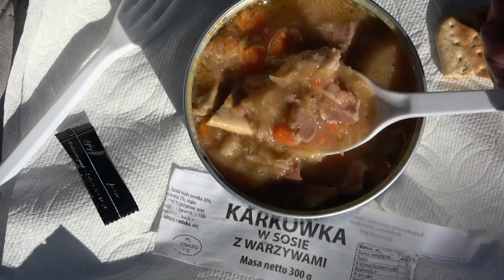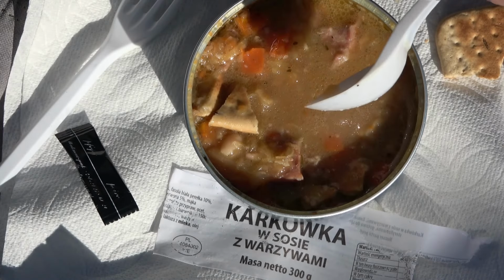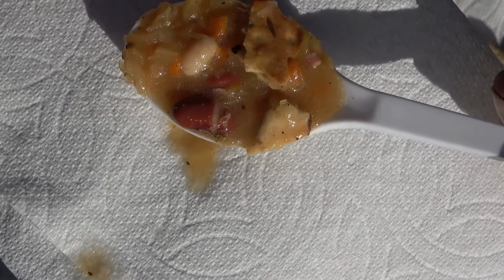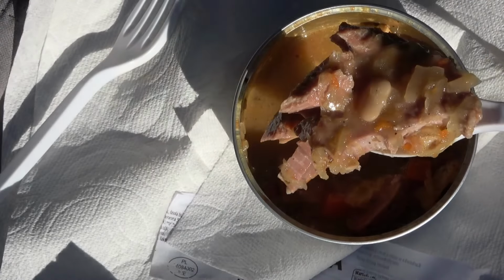All right, we'll have another bite of that. We got carrots and onions in here. I actually saw some white beans, which are really good. I'd have that anytime. So we have white beans and red beans in here. And I broke up some of those Panzer waffles, hoping that they're going to soften up. They haven't so far. Man, look at that big old chunk of pork neck. That was absolutely fantastic.